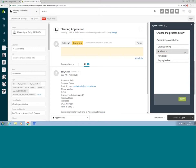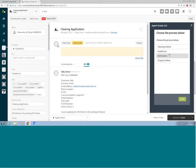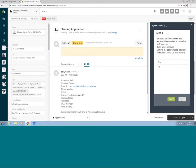The academics, although they have a lot of dealings with their students through the year, a lot of the academics involved in the process have actually had no experience of managing applications, so we have to give them quite a bit of guidance. So an academic that was new to the process that receives a call will be using the agent scripting as they take the call. So they'll click on academics, okay, and next. And then they'll be given step-by-step guidance of what they need to do.